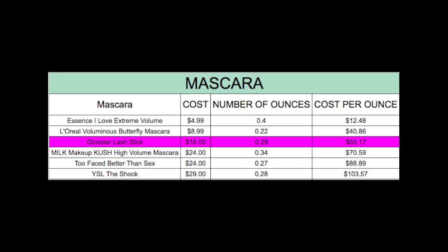And then another one I love is the Essence I Love Extreme Volume, which is actually right here in front of me. You get 0.4 ounces, which is the most out of any of the ones that I have on this list. And it costs you $12, basically $12.48 an ounce. So, Glossier, I feel like you got your mascara price right. I feel okay with that price. Ounce wise, I feel good about that. So props to you, mama.